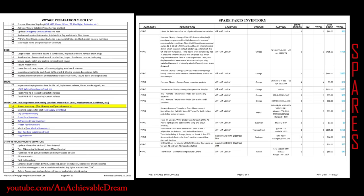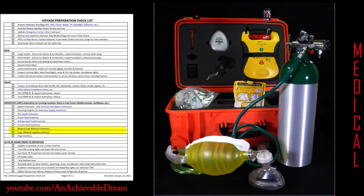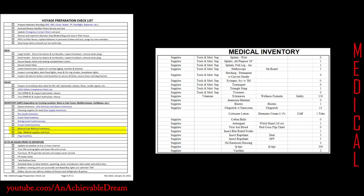Your medical inventory needs to be based on your particular needs, that of your guests, crew, and where you will be traveling. If someone on board goes into anaphylactic shock and you don't have an EpiPen, there's a good chance you'll lose them. If you have older people on board, you should consider carrying oxygen and an AED defibrillator. Our master medical list has about 170 items, broken down into prescriptions and non-prescription items. It's important to note the expiration date so you don't run more than about a year past the date and to identify where these items are located.